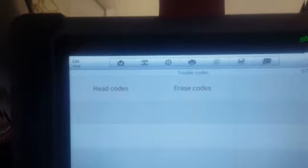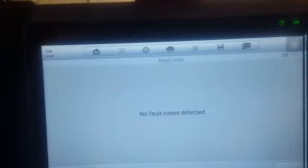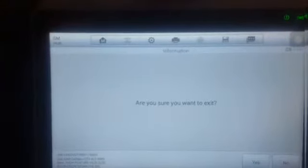I'm going to return to the function menu. And let's see, trouble codes, read codes. Okay, no faults or codes detected. So now we want to escape. We want to get out of it. Escape, escape. Are you sure? Okay. Escape, escape. Yes, I want to exit.